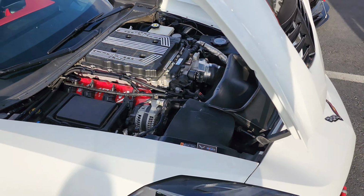Tow hook. Oh my gosh, guys. I've seen this one before too. Look at the meats on this, front and back. I think this guy has a Magnuson on it. So you know it's definitely making crazy power. And then a red one, of course, a red one.